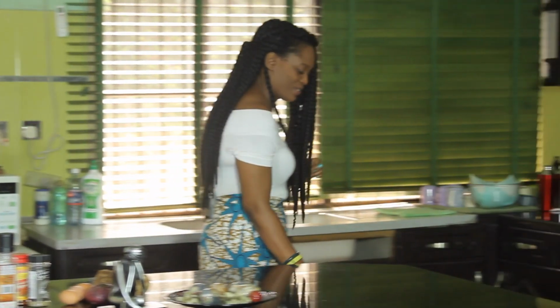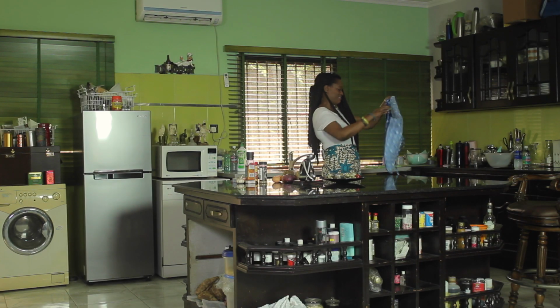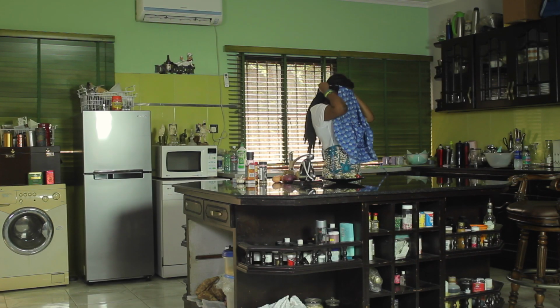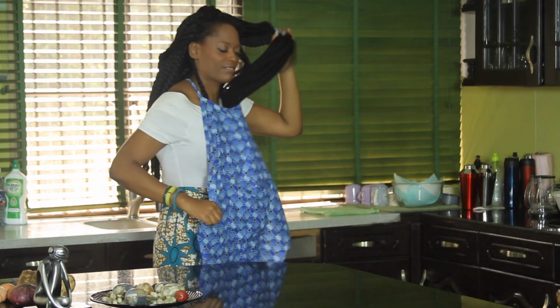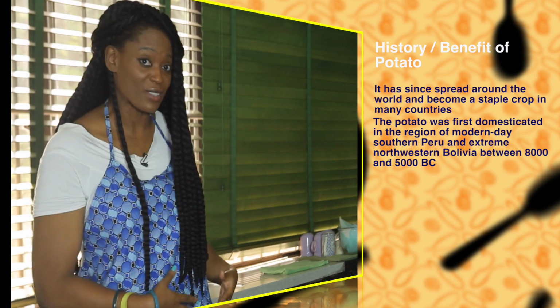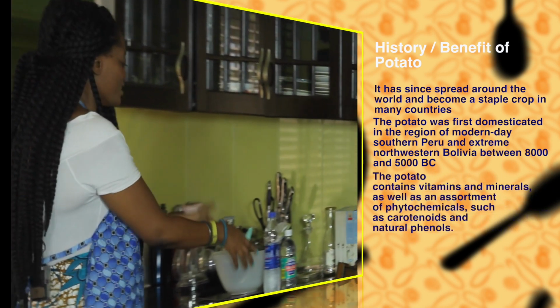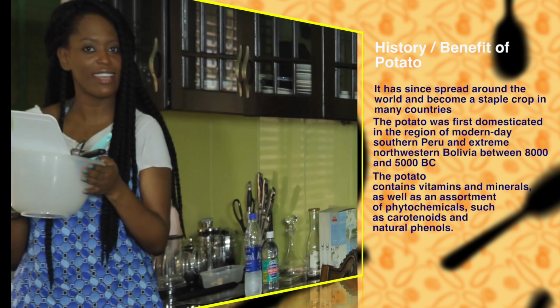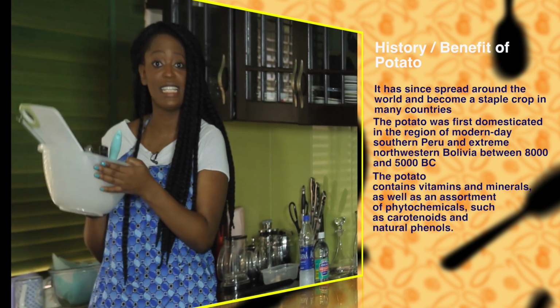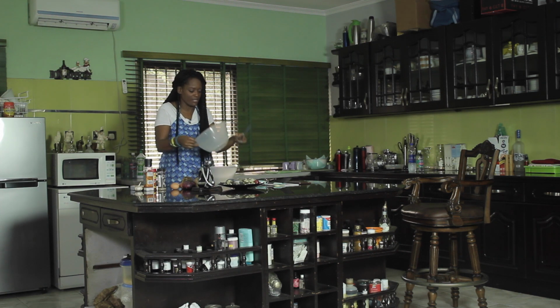Before I get to all my instruments, I'm going to put on my budget chef apron, if I can turn it the right way up. There we go. Okay, so the apron is finally on, the hair has been wrestled into place, and now onto the things I'm going to need to prepare my ingredients. So over here, I have got everything I will ever possibly need to make an omelet. I'm going to start off by cracking the eggs and separating the mixing bowls.